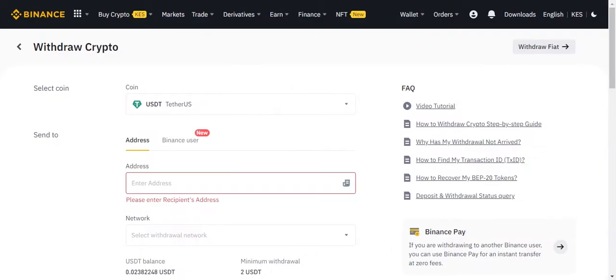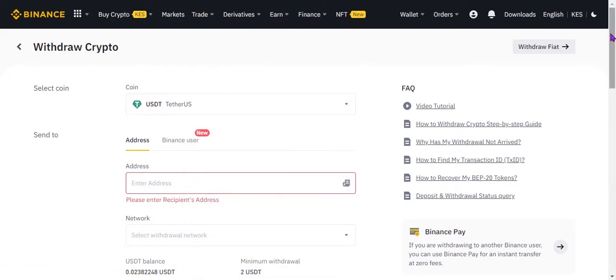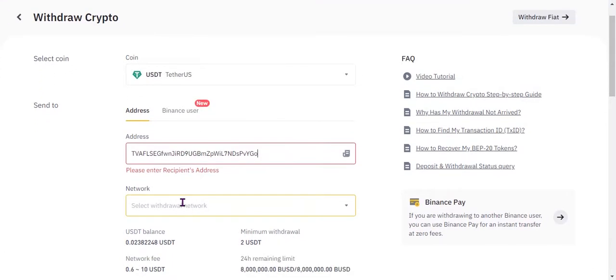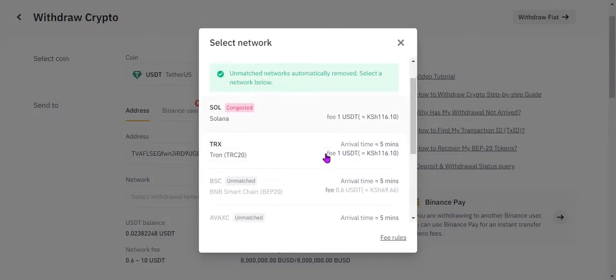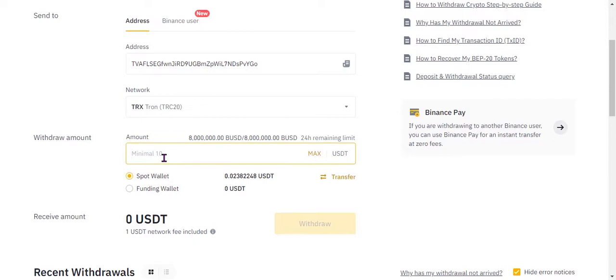For example, if you are using Binance, you go and click withdraw. And remember, if you are using Binance, you can deposit your crypto using your local currency through peer-to-peer trading. You buy that, and after having USDT, you come to withdraw, paste that address right over here, and then select the TRC network. This is the TRC network you can see over here, and then you put any amount of TRX that you want to invest right over there.